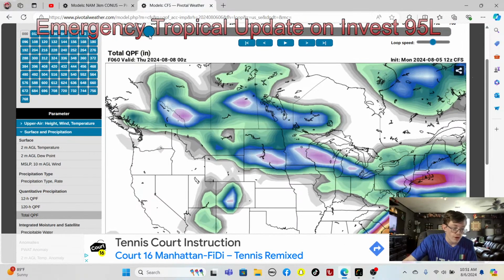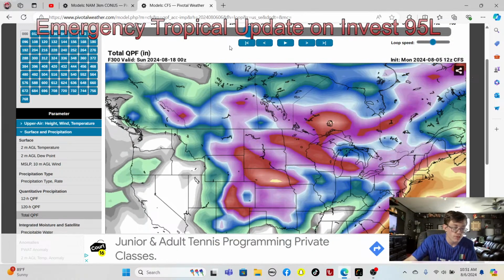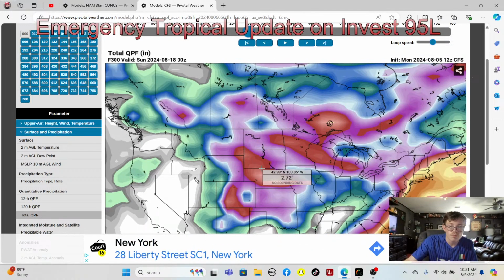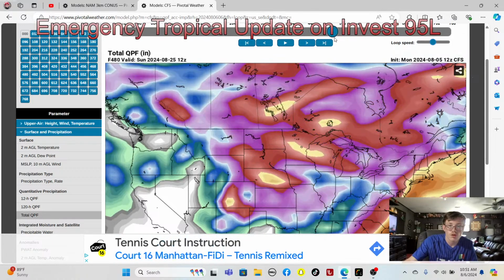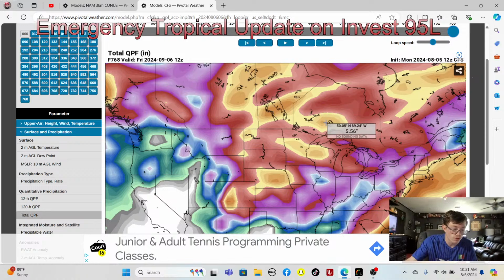This is one of the forecasting models right here. It's a CFS model. This is the monthly model. So this is not always right, but it's a CFS model. So we'll see how it is.